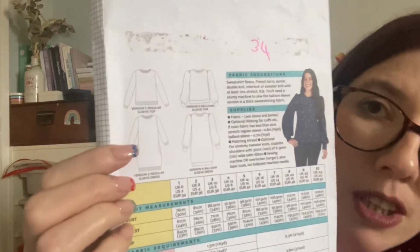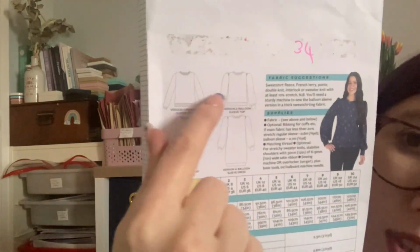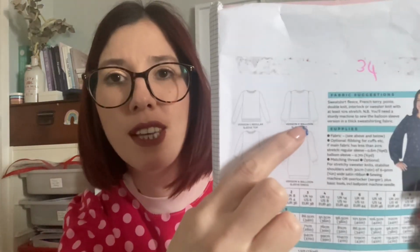I don't know if you're going to be able to see, but these are the line drawings. So I am wearing this dress here, and then I sewed up this jumper here with the balloon sleeves. I absolutely love that feature of the pattern. Really, really enjoyable sew. So here it is.